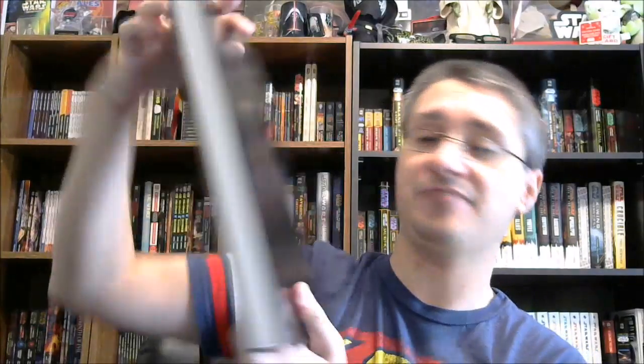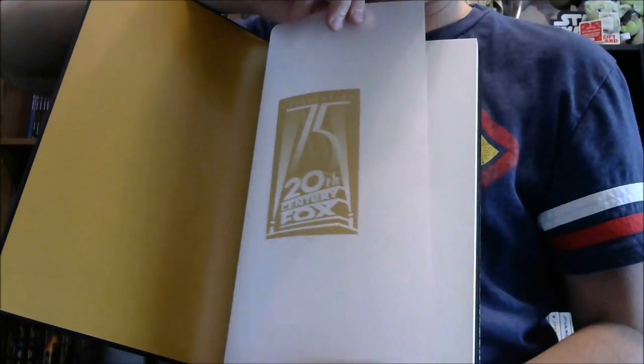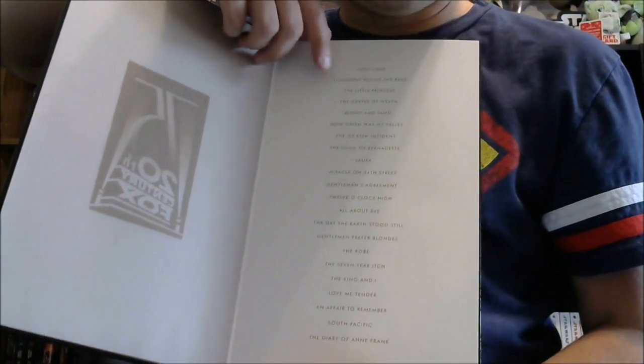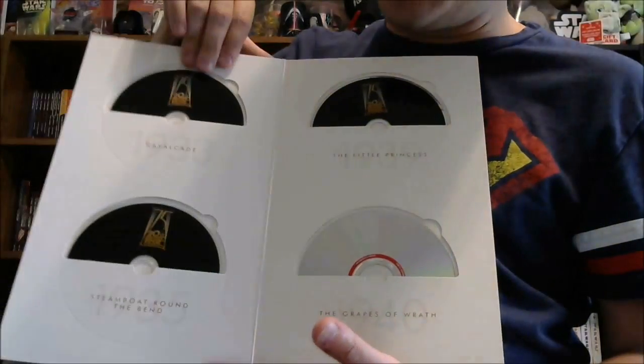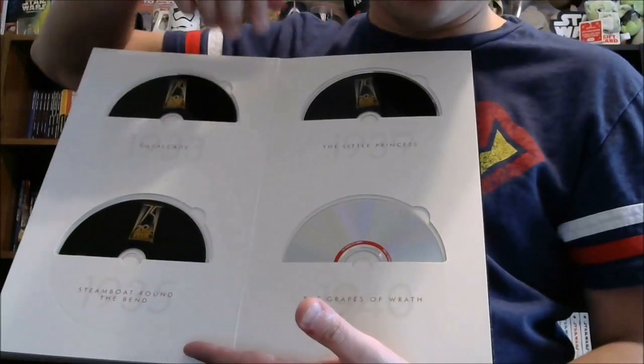Down at the bottom says 1935 to 1960. 1935 to 1960 on the edge there, along with that 75th anniversary logo, and Book 1 up at the top. Backside is blank. Then as you open it, let me kind of stand here to show you. You got this flimsy, odd, kind of clear paper in the front, which is interesting. And it's got a list of all the films that are in it. Then it just goes year to year, labeled with the year and the name, giving you the individual discs.